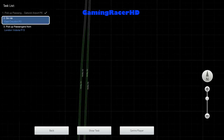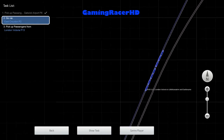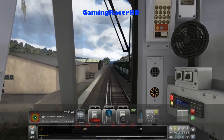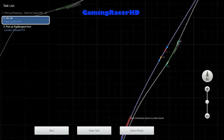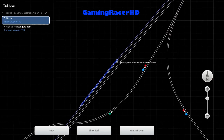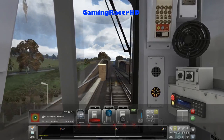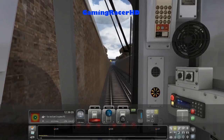Interesting. Let me see what train's ahead of us. There must be a train ahead of us, surely. Class 377. Is there a train ahead of us? Yes, there is a train ahead of us. Hayward's Heath and all to London Victoria. That's probably a class 377, so I guess we are gonna have some delays.